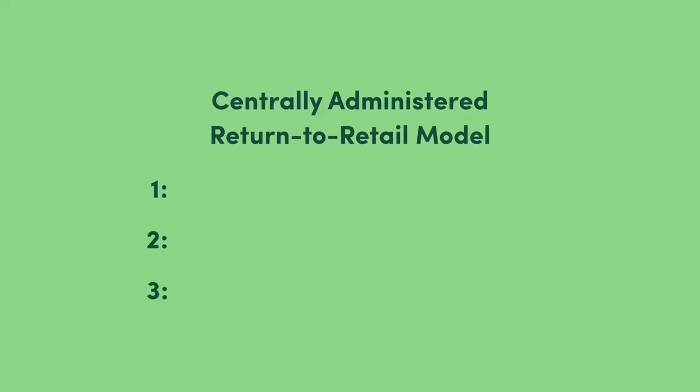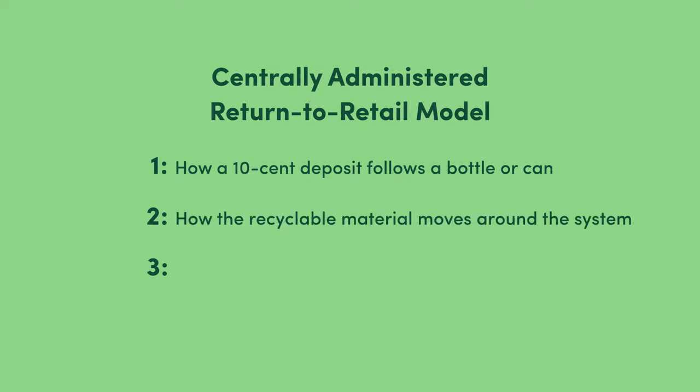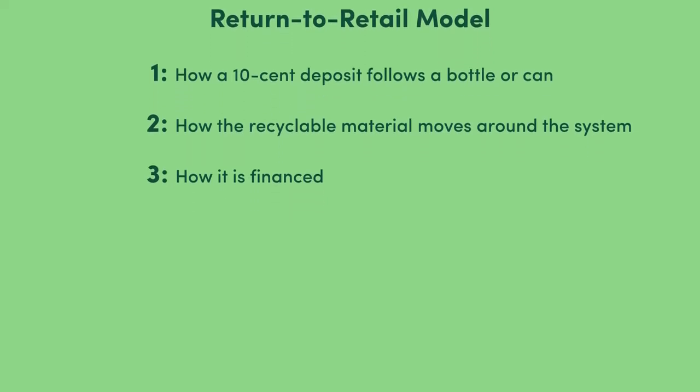We will look at three things: how a 10-cent deposit follows a bottle or can, how the recyclable material moves around the system, and finally, how it is all financed. To make everything easy to follow, we use the journey of a plastic bottle. It would be the same story if we followed a can or any other recyclable beverage container.